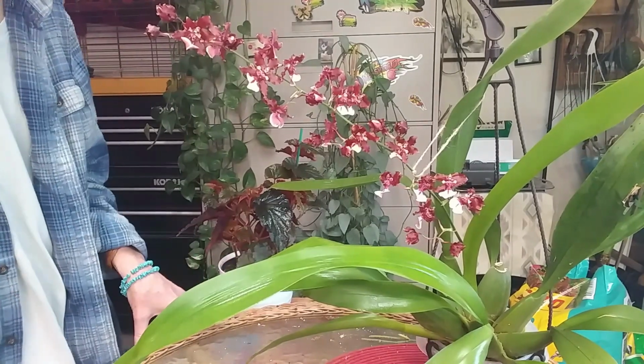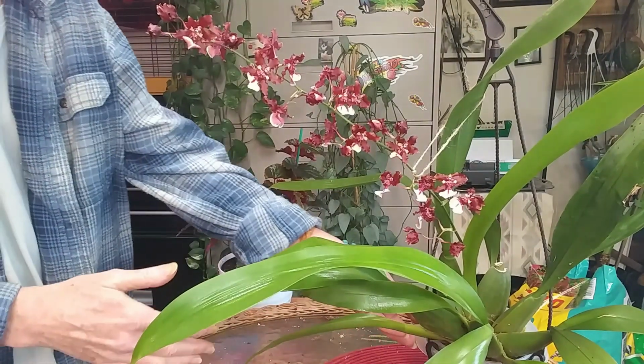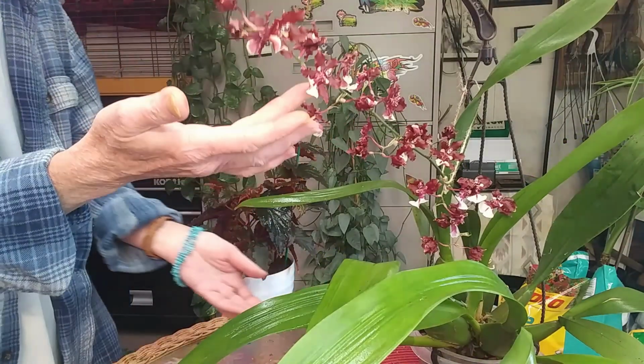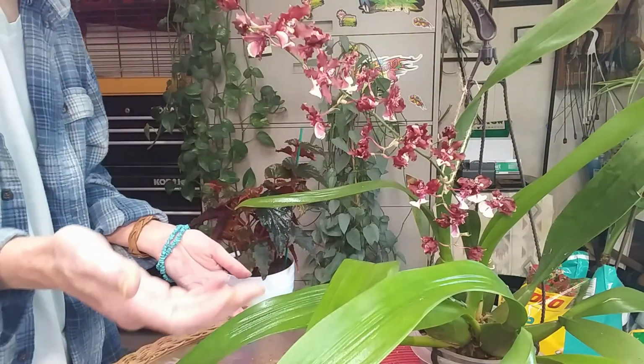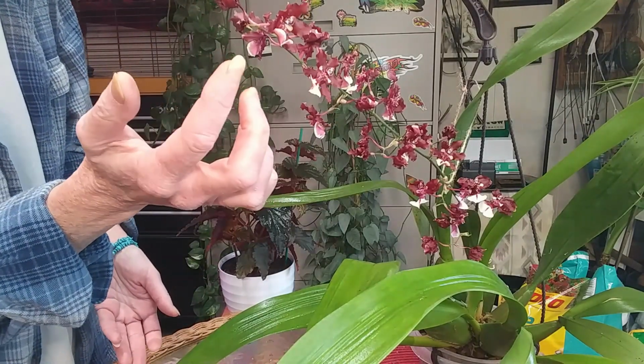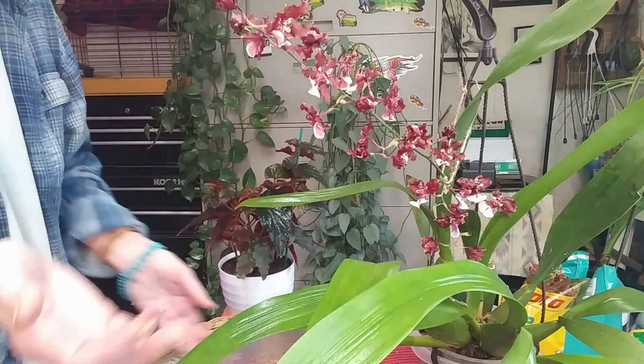I got a couple of plants that I want to show you. First of all, I wanted to show you guys my beautiful Oncidium Sherry Baby Orchid. She's in bloom. She's still got a couple more, well, it looks like about 3 more to completely open.